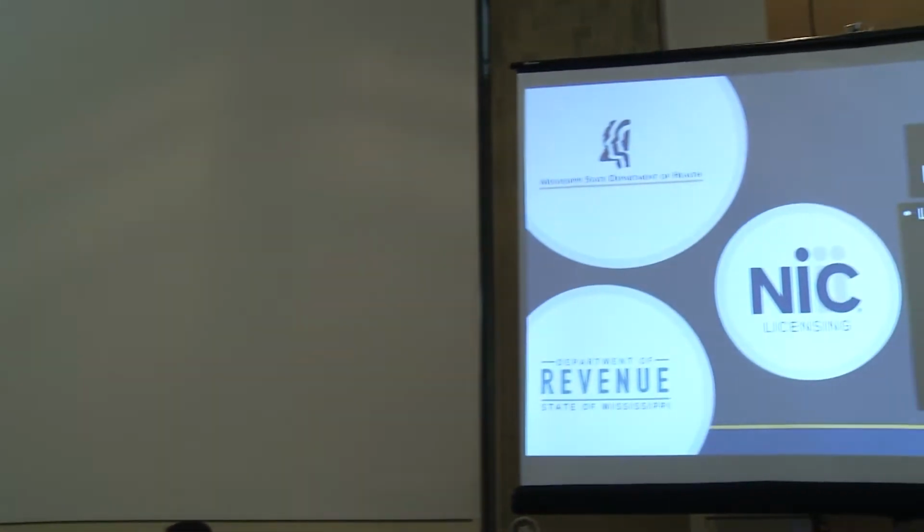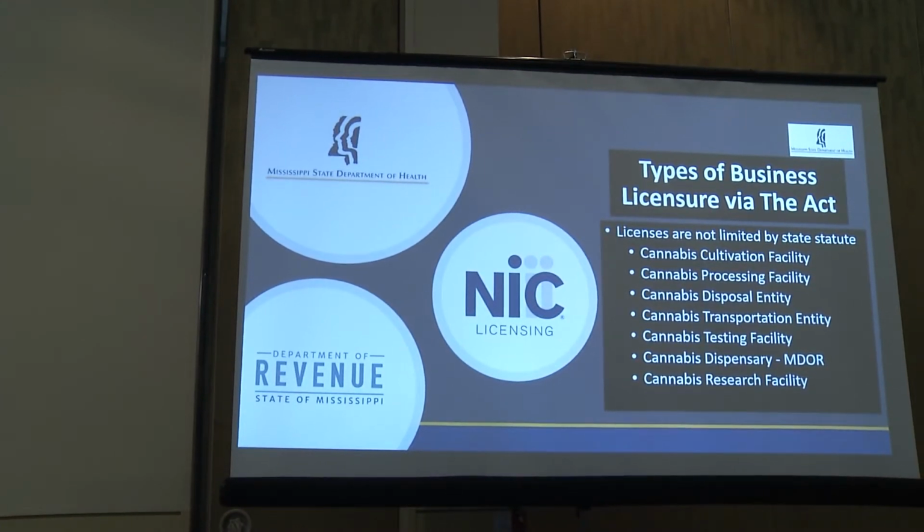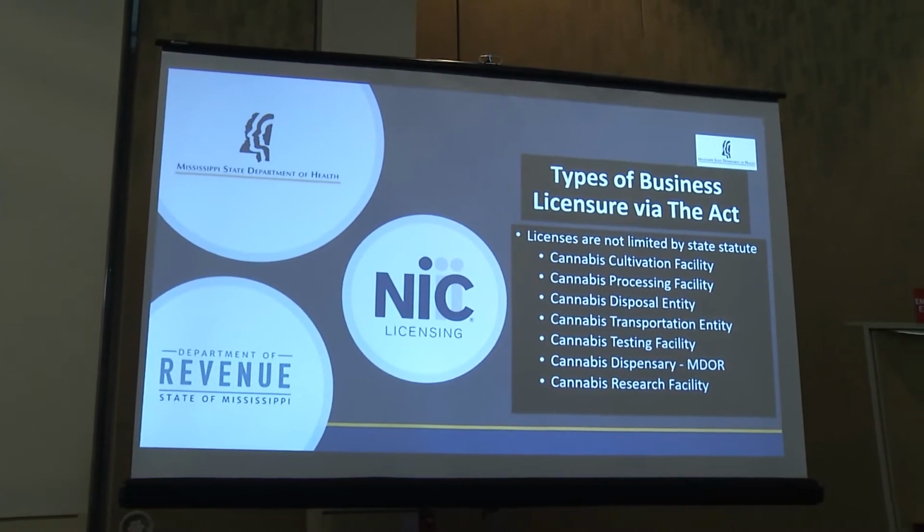There are dispensing and possession limits. That relates to the equivalency units, and we'll get to that. All right, these are the different types of businesses that can be licensed by virtue of the Act. We've got cultivators, processors, disposal, transportation, testing, dispensaries, and research.